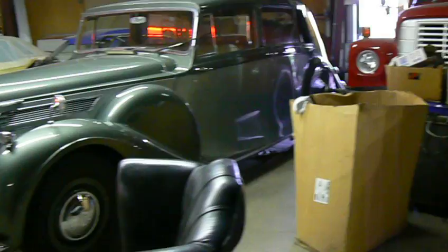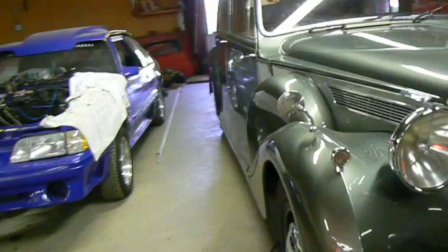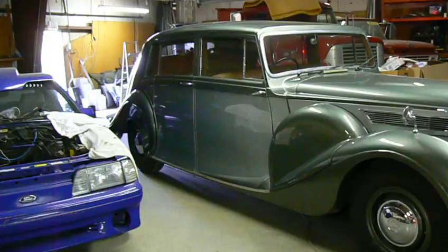Daimler built the frames or chassis, the running gear, the straight 8 engine, but the bodies or coachwork were specified by the customer and built by one of the prevailing coach builders of the time, such as Barker or Freestone and Webb or Thrupp and Maberly. This particular car has Hooper coachwork.